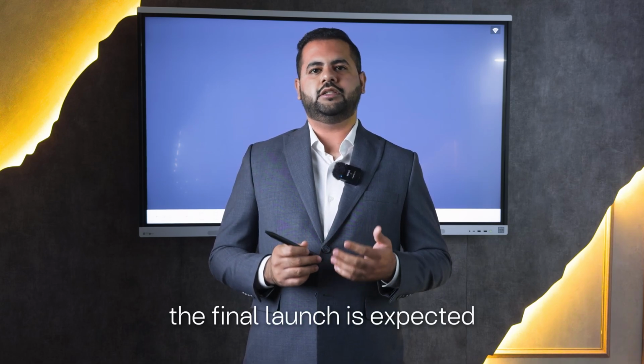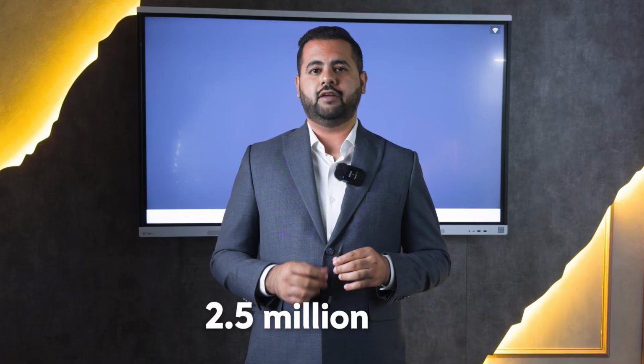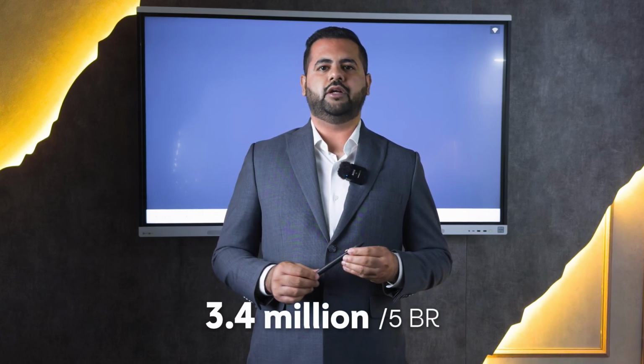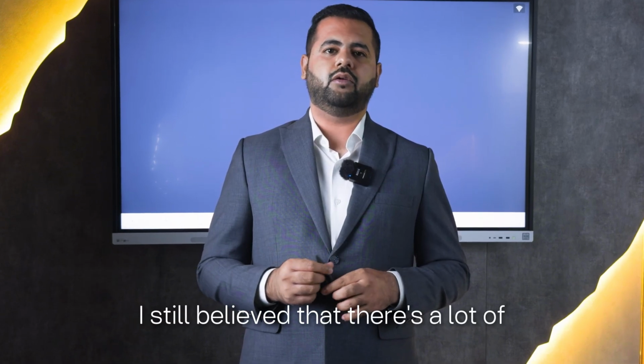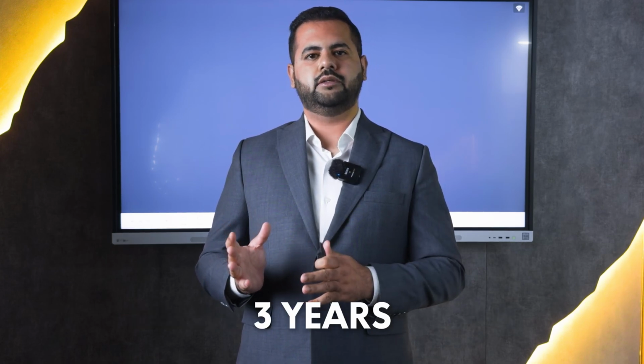The final launch is expected next week, and DAMAC will be launching Seychelles and Hawaii with a starting price of 2.5 million for the 4-bedroom and around 3.4 million for the 5-bedroom townhouse. Now, when we compare this to DAMAC Lagoons and the market trends that we've seen, I still believe that there's a lot of scope for investors to make significant gains in the next 3 years. And one of the prime examples is the example that I just gave you in terms of rentals.